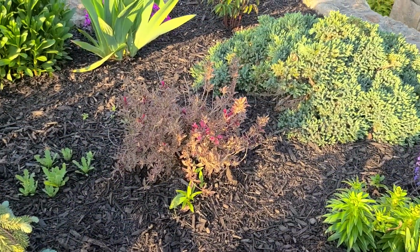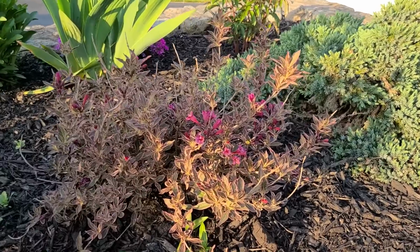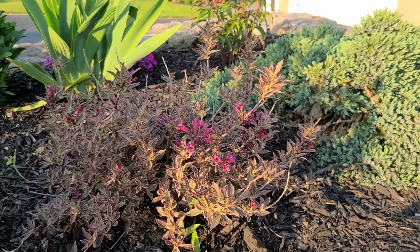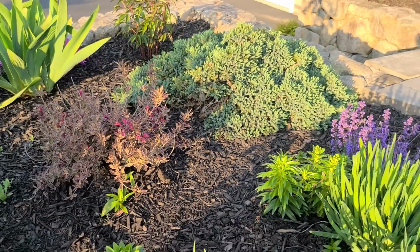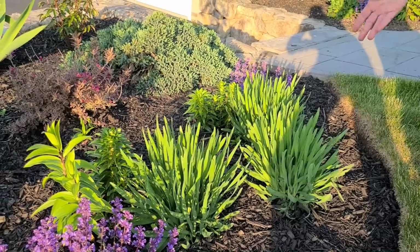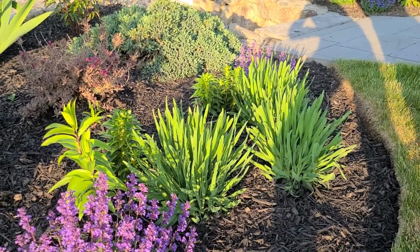I have this Weigela here. This is a dwarf Weigela. It's called My Monet Purple Effect, and it has variegated foliage, and it's just starting to bloom these little purple pink bell-shaped flowers. I also have some clusters of Millennium Allium here in the front. These 3 clumps of grass, that's what they are, and they'll bloom in another month or so, they'll start blooming.